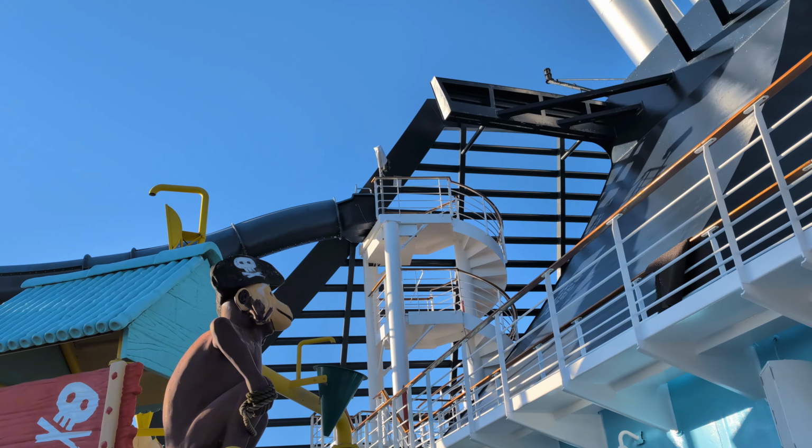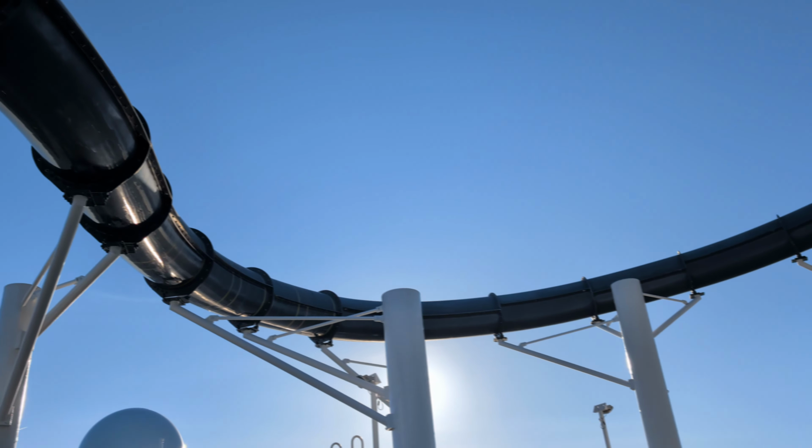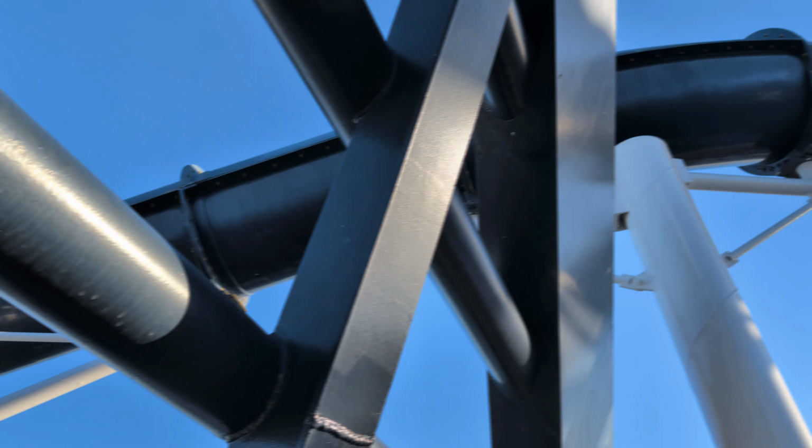This is also where the Vertigo water slide starts, which looks quite fun. It takes you out over the side of the ship and back down to deck 15.